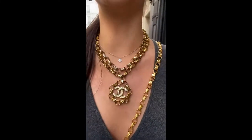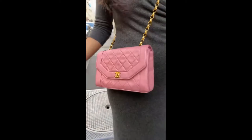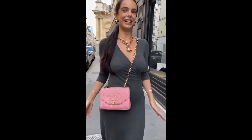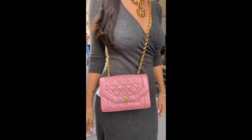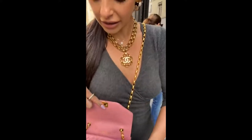The Van Cleef is also available. That was an insane price, under 3,000 for a diamond Van Cleef. And then this insane Chanel bag. Guys, how amazing does she look? This bag will complement any outfit, honestly. Absolutely stunning. So all three pieces here are available.